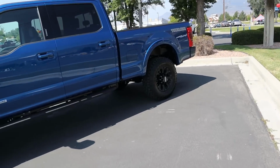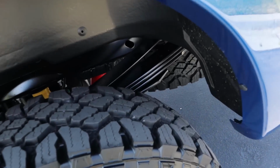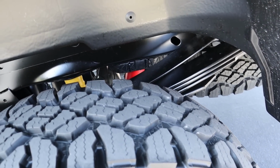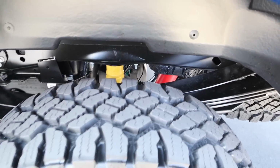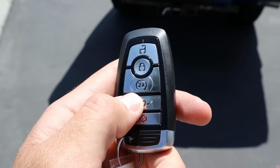We'll pop to the rear quickly so you guys can see. First off, we've got the sticker, and then you still get the normal leaf springs. So this actually still has a really good payload, which we'll go over in a little bit. You can see the shocks back there, and the rear tire setup again is all the same. But let's head to the rest of the back.